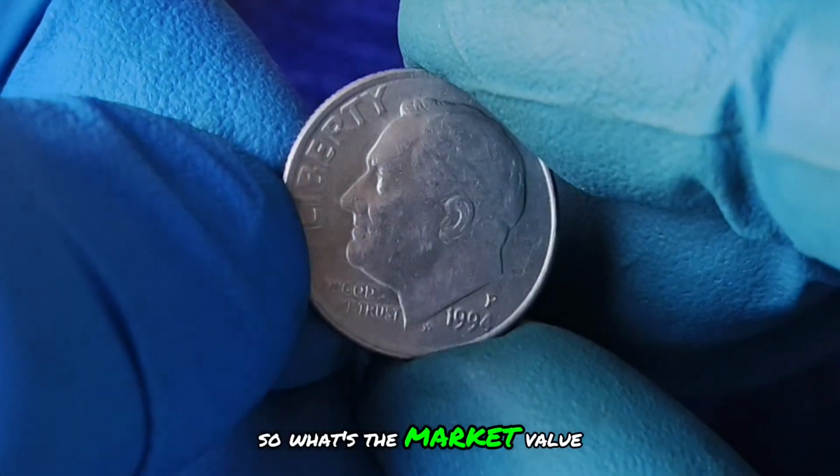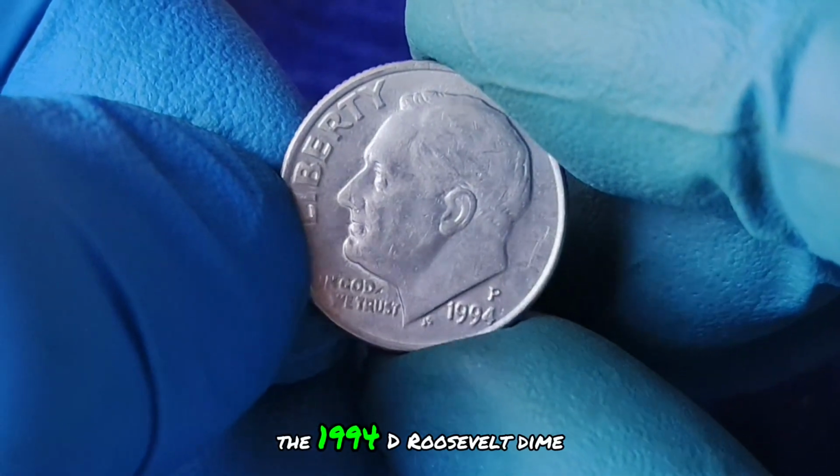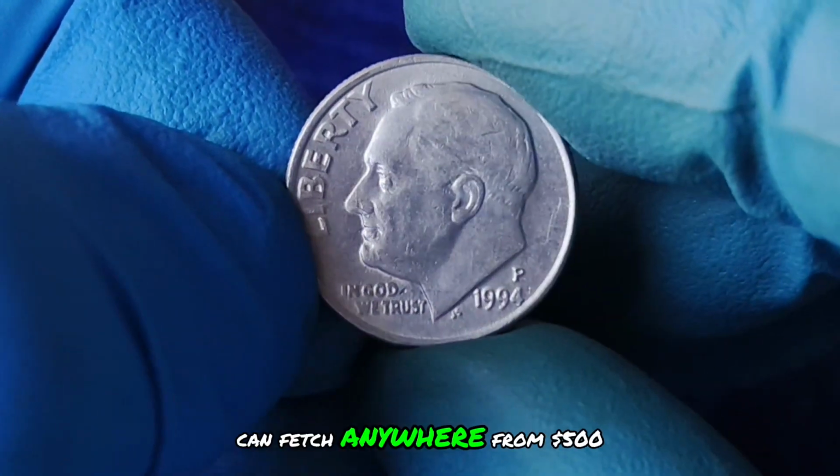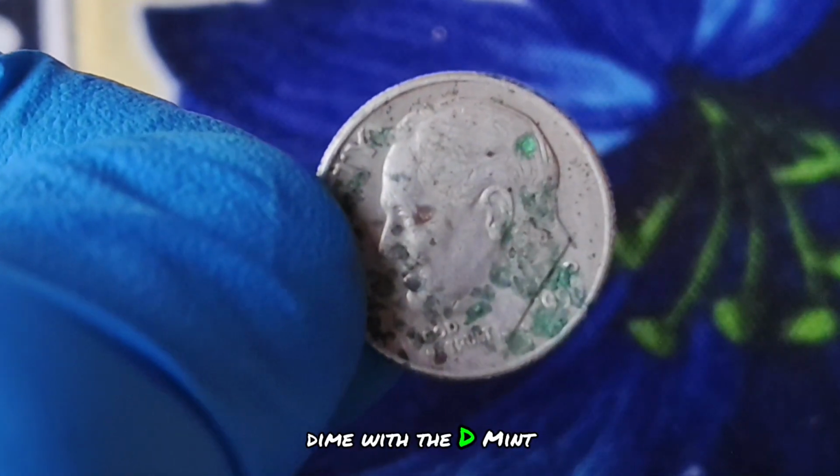So, what's the market value of this rare coin? In uncirculated condition, the 1994 D Roosevelt dime can fetch anywhere from $500. Next up, the 1996 Roosevelt dime with the D mint mark.